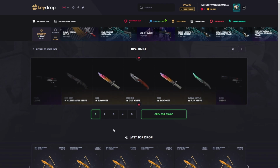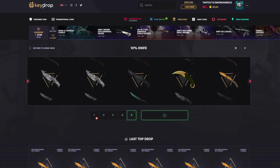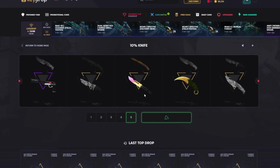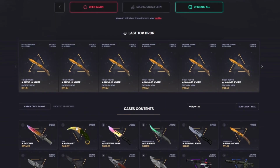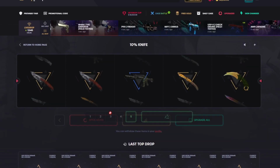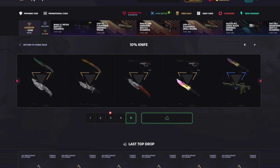And let's just do five of them, 50 bucks. I'm kind of liking it. Come on, here we go. Something good, we're talking. Not exactly a knife there. Yeah, I mean, it's a 10% knife case. Ooh, my dude, the knives in here are pretty crazy. All right, come on, just drop in. We'll definitely do a couple battles with this too.